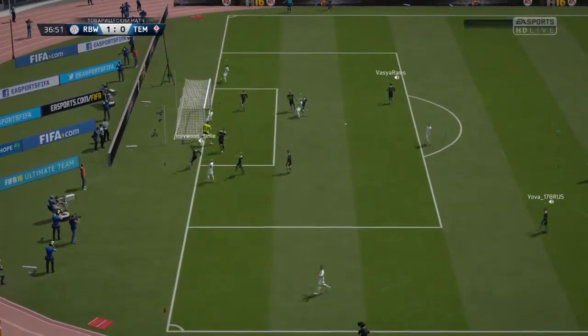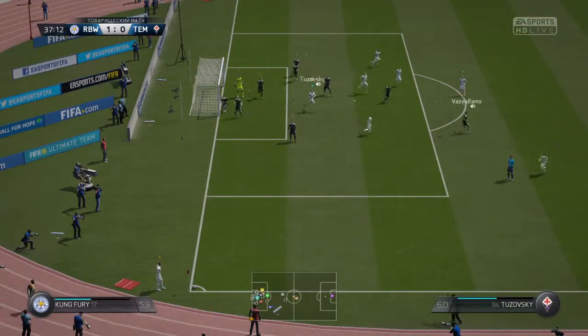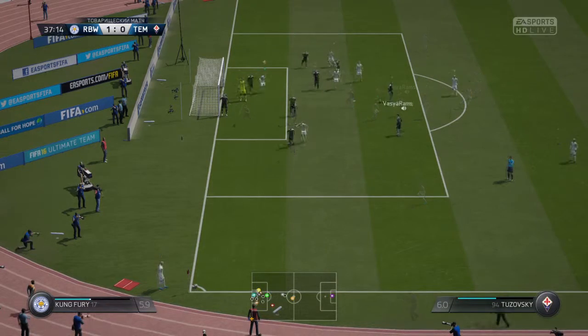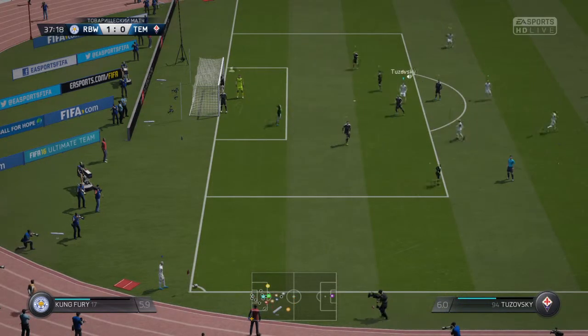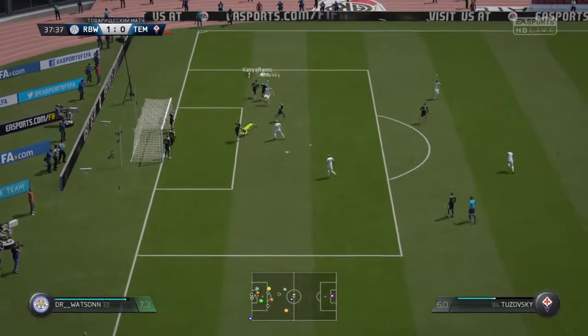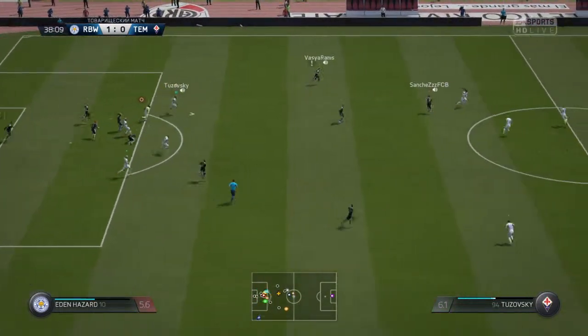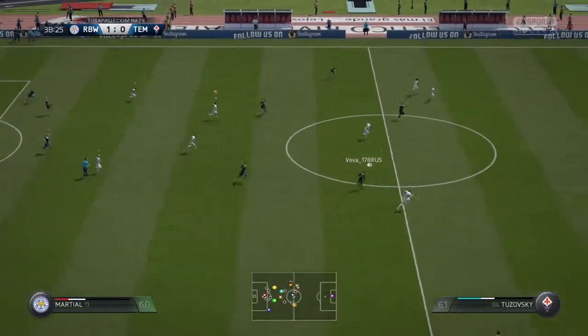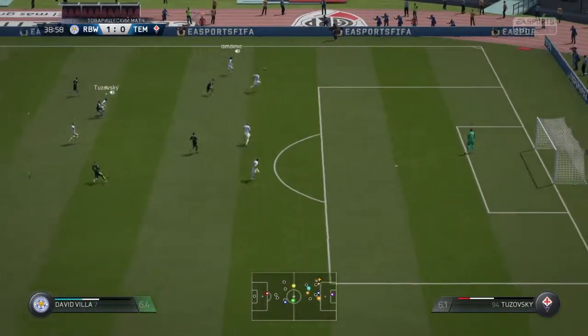Cross is blocked, and that's deflected behind. It will be a corner. And he heads it for goal. Well, that is from the realms of footballing miracles. It's a brilliant clearance from the line. He is a defender, an out-and-out one. His instincts were fantastic there.